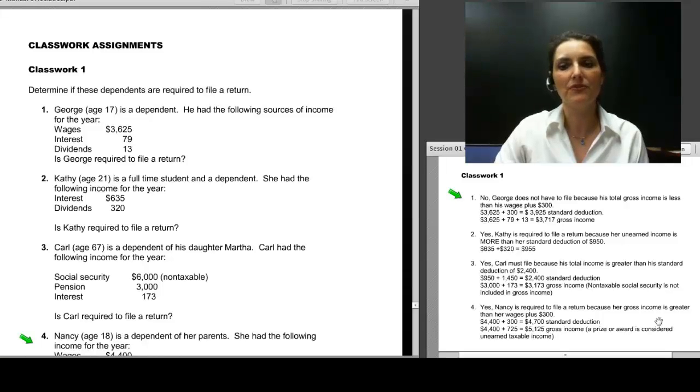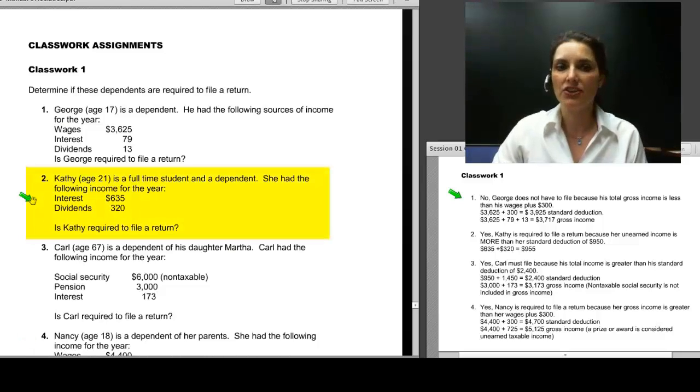I have up in front of you now the Classwork 1 answer key. You can access and print a copy of this answer key inside the materials page for session 1 of this course. Let's take a look at question number 2 from Classwork 1. Kathy, age 21, is a full-time student. She had the following income for the year: interest income of $635 and dividend income of $320. Is she required to file a return?